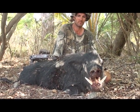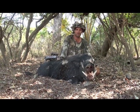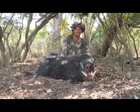First decent pig for the big fella for a while, so we might have to cape him too, which is going to be pleasant, but these things have to be done. Well done, big fella.